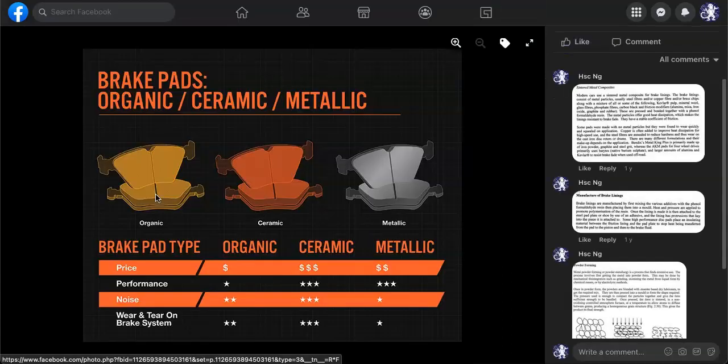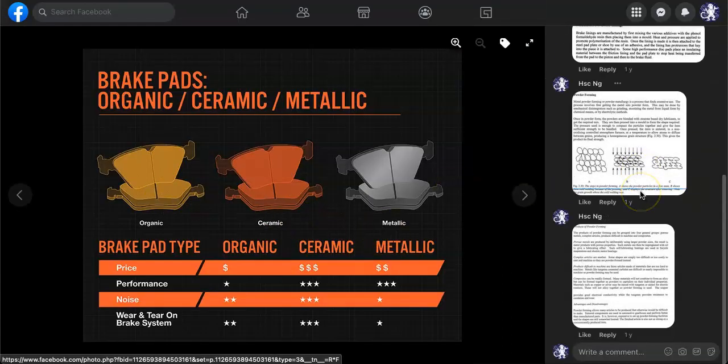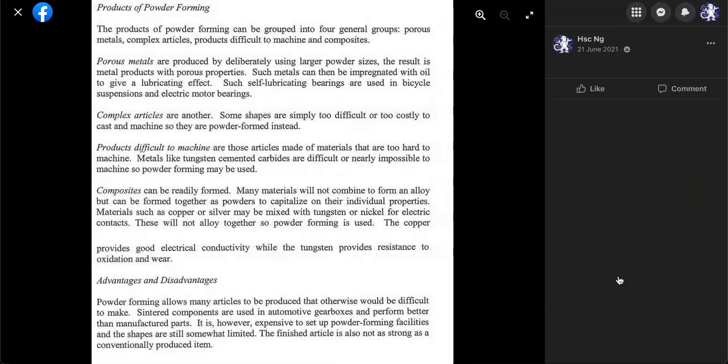Okay, I think that is... Oh, we've still got one more. Yeah, so products: porous, complex articles, so things with very difficult, complex shapes that we don't want to have to machine. Then it says machining. Composites, so alloys that we can't otherwise use. It says copper and tungsten. And disadvantages, it's not very strong.